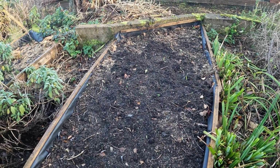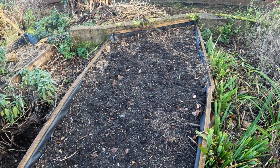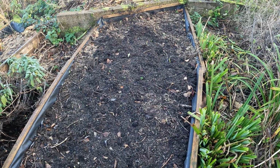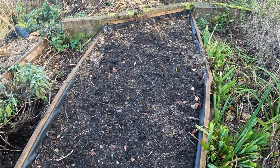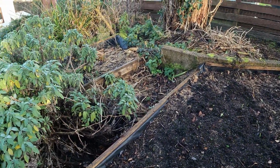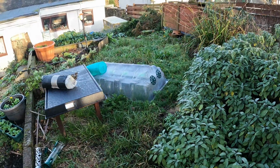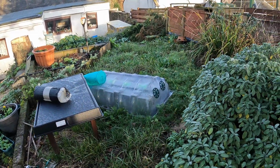I'll probably put in some more onions in the spring once I've got other beds done, but I wanted to use this bed because I don't know whether it will remain permanently, but it's not going to get in the way of my other project like that one is. There's another little bed there, but my other project, not sure when I'm going to get it done, is in this area here. And this area here I'm going to use for a polytunnel.